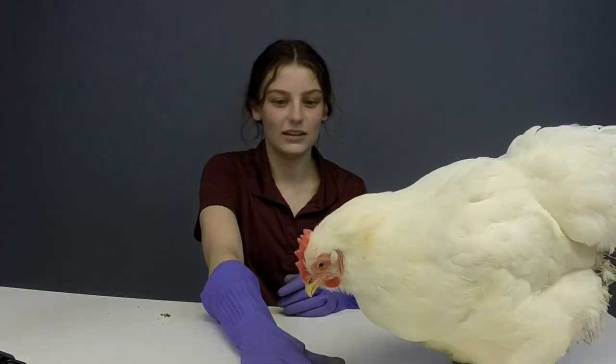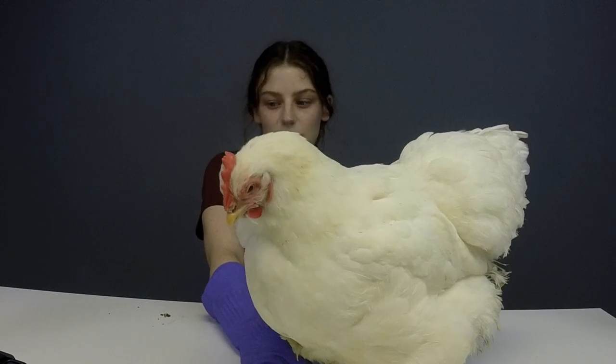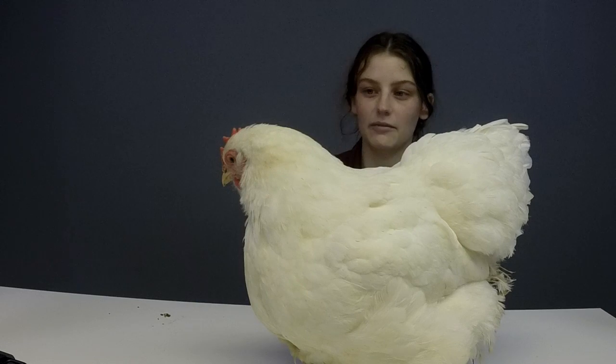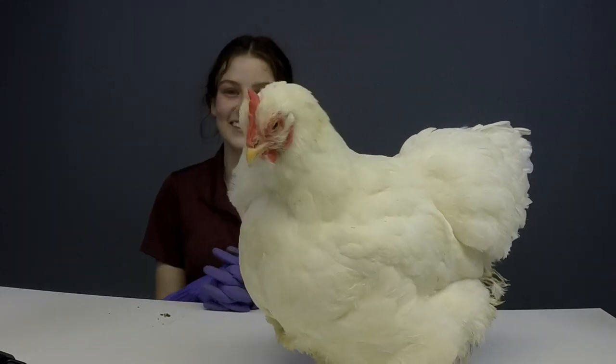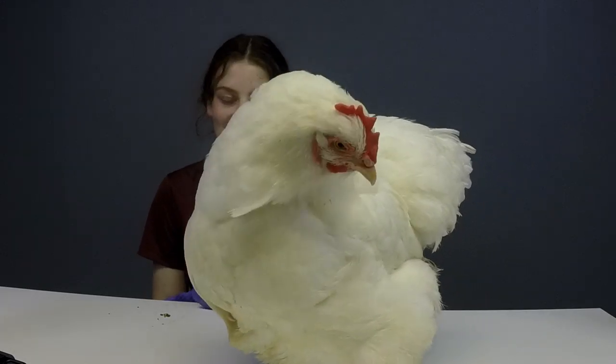They're also super smart. They can learn to play tic-tac-toe. They can do all sorts of things. They know the difference between me and another keeper, so they can tell the difference between us, and they definitely have favorites of their own as well. So there's a lot of interesting things to do when you're working with chickens.